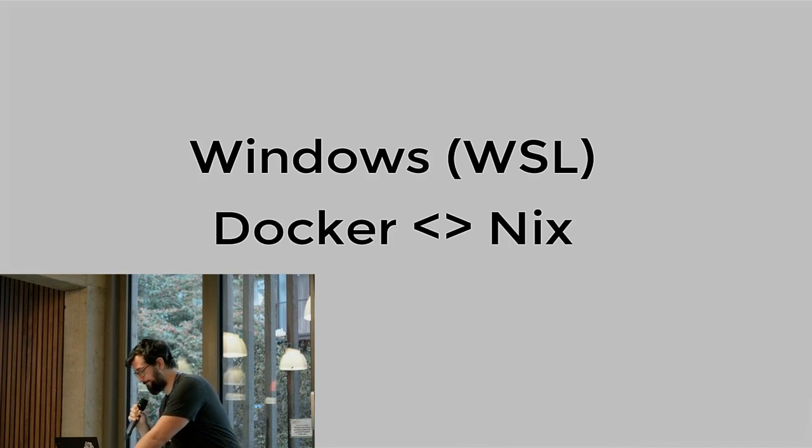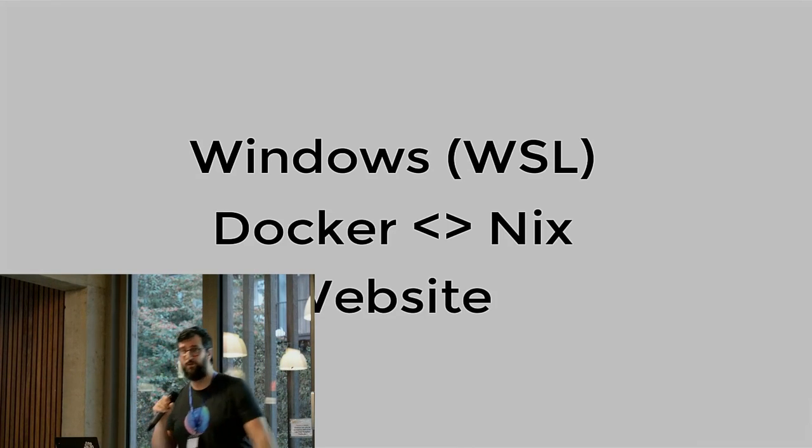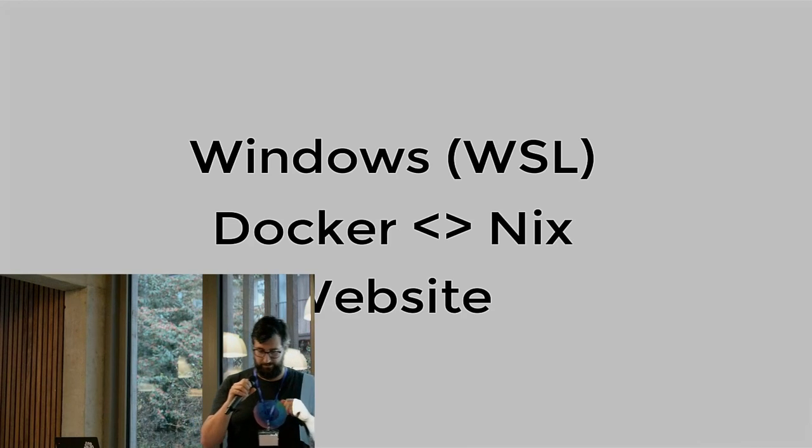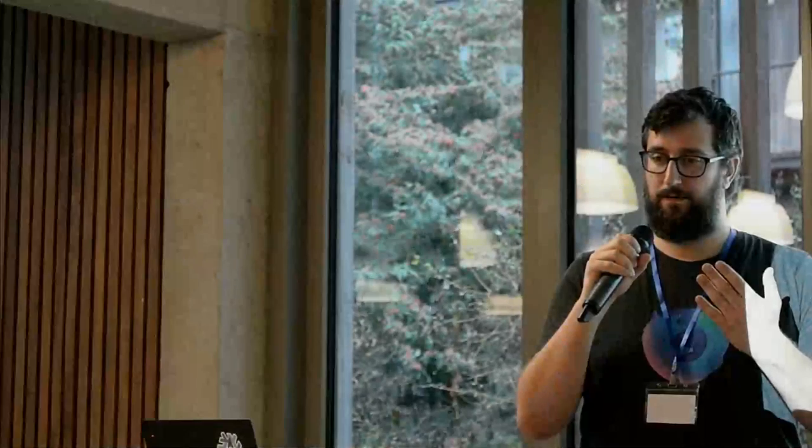And the third one, it's not yet there: the website. I'm not talking about documentation. I think this is actually the most important one. Maybe I shouldn't put it at the end, but I'm not talking about that we need a new design of the website.